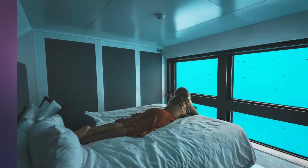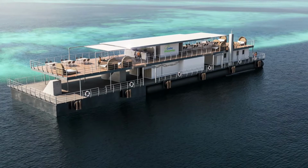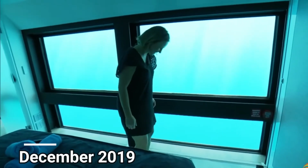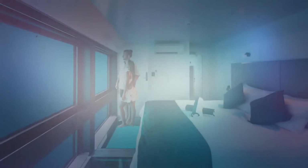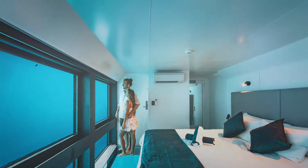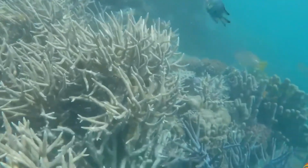Well, what about sleeping in the world's largest tropical coral reef? Labeled as Australia's first underwater hotel, the Reef Suites opened in December 2019 just off the Hardy Reef near Whitsundays Archipelago. The double-bedroom submerged suites have large reinforced glass windows with lights that can be turned on when it's dark so that you can see the fishes at night.